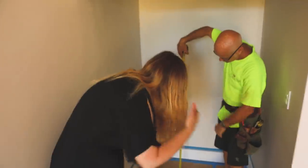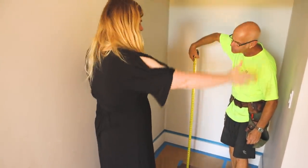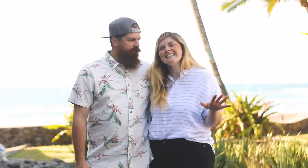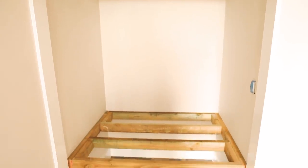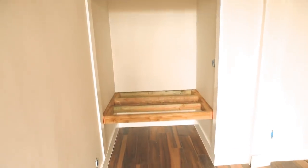Yeah, yeah. We've got John making this amazing platform. That's where the reading nook is going to happen. And it's just this old closet that didn't really have a lot of purpose. And since this is a guest room, we don't need a ton of storage. It's perfect. We have somewhere for them to slide their suitcases underneath. But then we're taking advantage of the rest of that hanging space by putting this amazing nook in there.